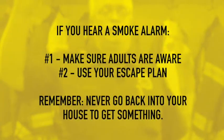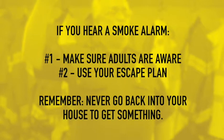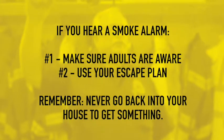Do any of you boys or girls know what that sound is? It's a smoke detector. Do we all know what to do when we hear a smoke detector go off in our home? Hopefully you all do. One, if it's going off, find out what's going on and make sure we let our parents know.